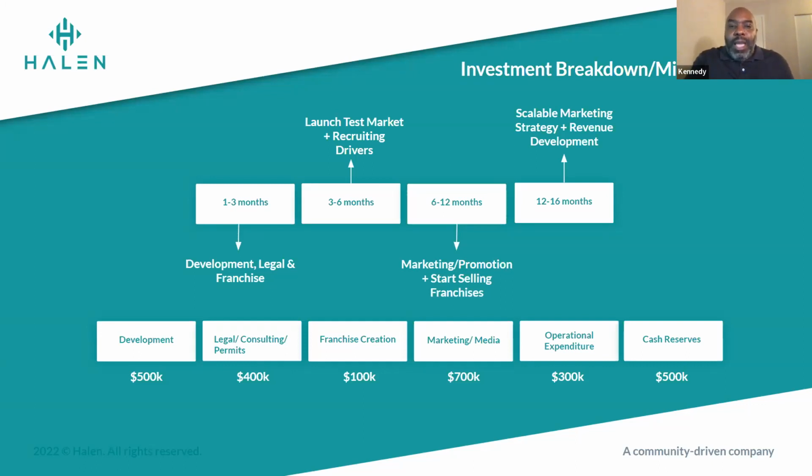And below, you see the financial breakdown for all of this, which is $500K for the development, $400K for the legal work and permits, $100K to develop the whole franchise structure, $700K for marketing and media, $300K for daily operational expenses. And hopefully we'll have somewhere in the neighborhood of $500K left over for the just in cases, because there's always a just in case.